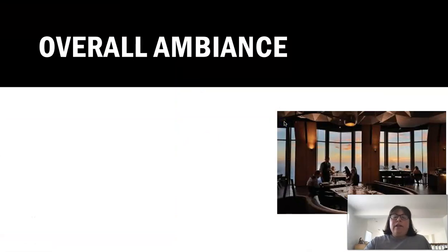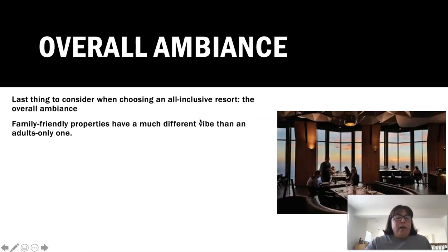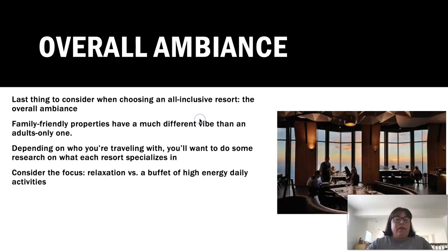And you want to consider the overall ambiance of the resort. It's the last thing to consider when you're choosing an all-inclusive resort. Family-friendly properties have a much different vibe than an adults-only one, which is why, especially if you're traveling with children and teenagers, you'd want to consider more family-friendly ones. And you do want to do some research, depending on who you're traveling with. You want to make sure that you know what each resort specializes in.